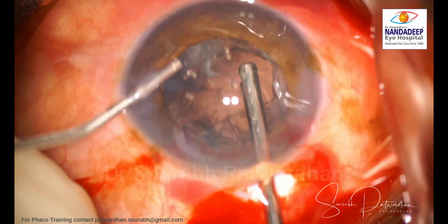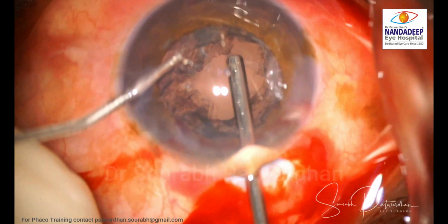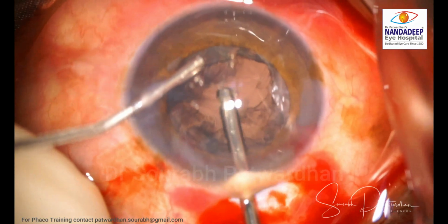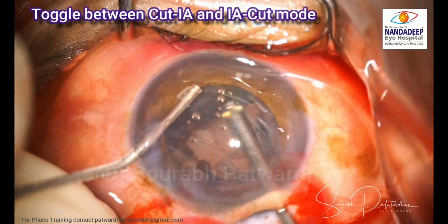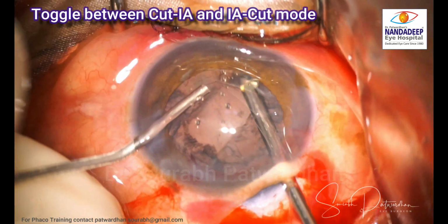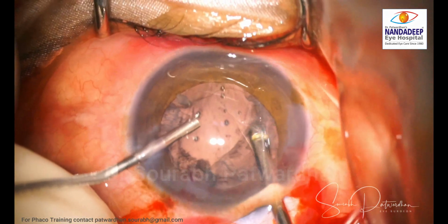Now while doing that, you can see that I am always tenting up the scleral incision so as to avoid any prolapse of the anterior chamber. And I am now clearing vitreous strands from the anterior chamber. Once they are clear, I shift to IA cut mode. That means the aspiration comes first now, and you can toggle in between cut IA and IA cut mode.